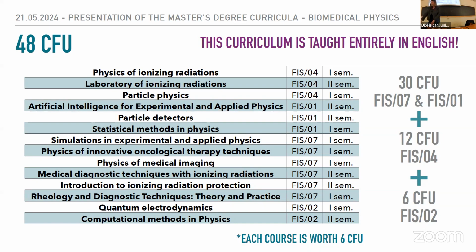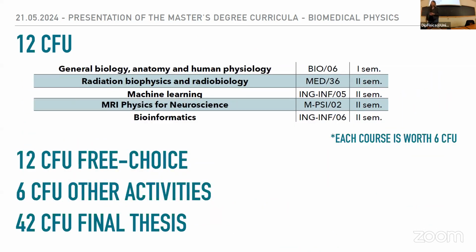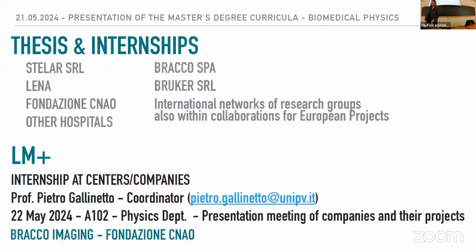After these 48 credits, during the 2 years, you also have to acquire 12 credits among these 5 courses: general biology, radiation biophysics and radiobiology, machine learning, MRI physics for neuroscience, and bioinformatics. Then you have 12 credits that you can take from free choice courses, and finally 48 credits for your final thesis and other activities. After passing the exams, you need to do your thesis, which can be done here in the department, but you can also do it, for example, in a company. Here I listed Stellar, Bracco and Bruker, but you can also decide to go to a hospital, for example, the Policlinico San Matteo here in Pavia, the Knauf Foundation, or the Lena laboratory.